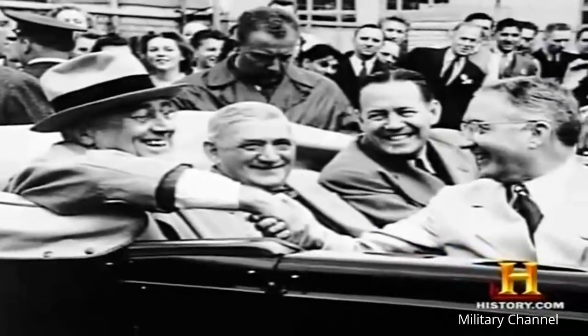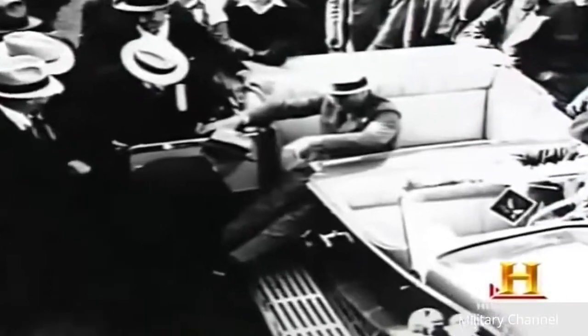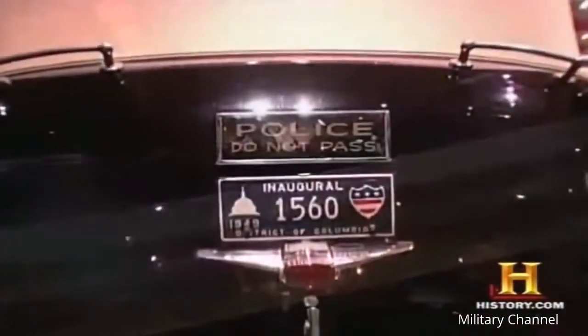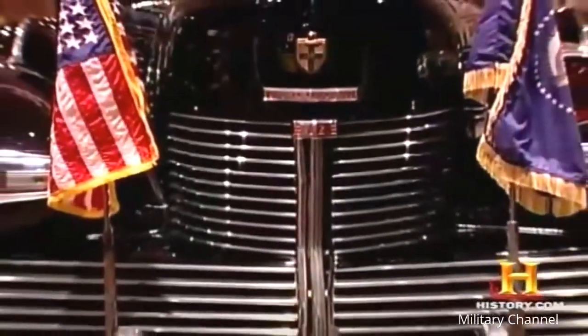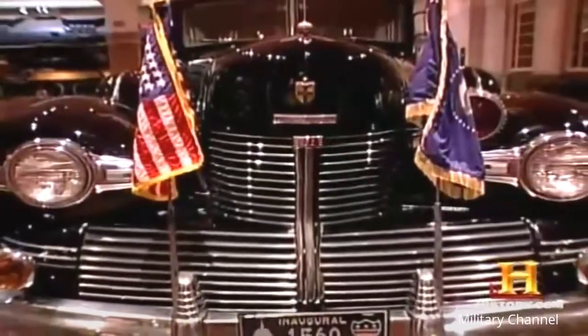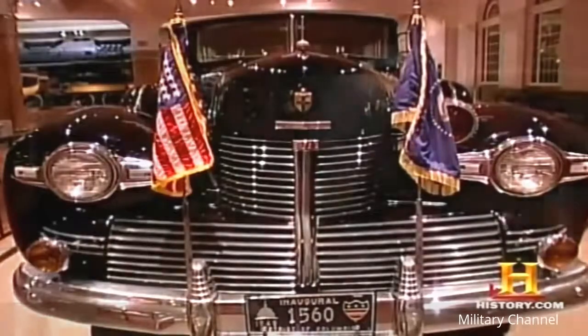In 1921, Warren G. Harding became the first president to motor to his inauguration. But it was FDR who in the 1930s received the first armored vehicle, a limousine. Among the fleet of limousines specially built for chief executives since 1942, 4 stand out. The first is FDR's Lincoln K. Initially, it had no armor or bulletproof glass. It was after Pearl Harbor that the car was armor-plated.